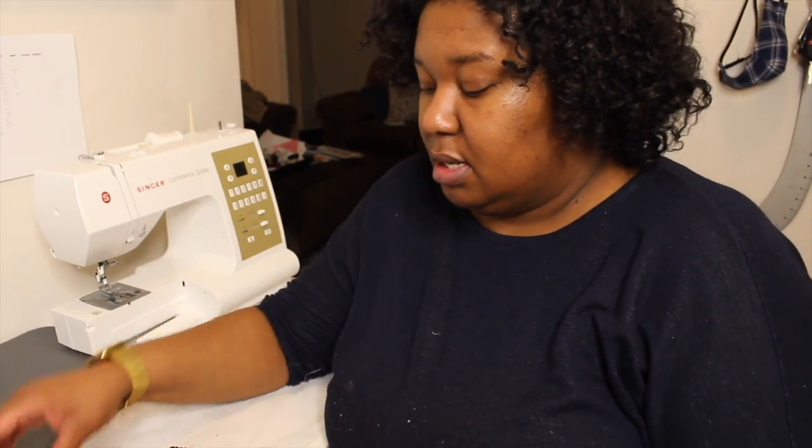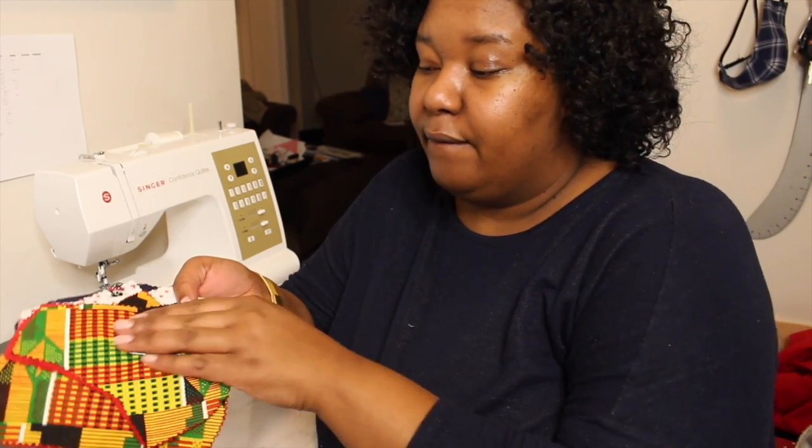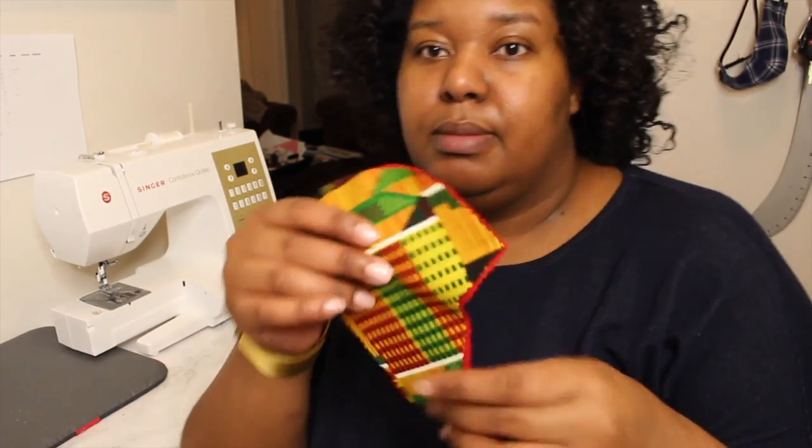I got a decent amount of stuff done today. Not as much as I wanted to, but still a decent amount, and I decided to just stay up a little bit longer to cut the majority of the orders I have for tomorrow. So I'll show you guys some of the prints.